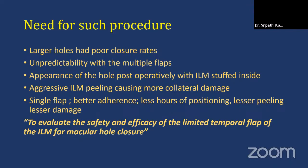And whenever the hole was stuffed with multiple ILM flaps, when you looked at these holes over a period of time, there was a large area of RPE atrophy, very much evident in the central part of the macular hole. That appearance made us think that we should actually look for some other technique. And aggressive ILM peeling itself again caused more collateral damage in the initial part.